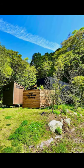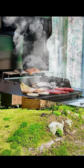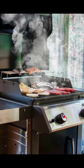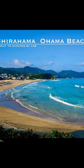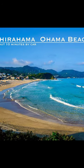The tiny house facility is named the Tiny Base The Rock. The tiny house design is modern, private, well-lit, and spacious. The whole tiny house space is available for your group to stay.